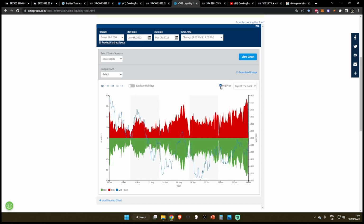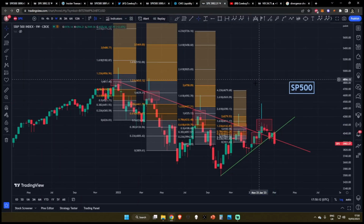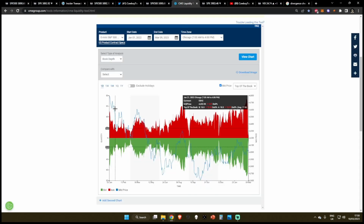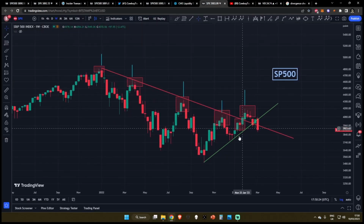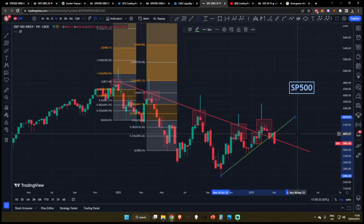This was one of the largest tops in the S&P 500. If we're looking at the mid price, this more or less tracks the S&P 500. And you can see liquidity tops we have marked over on this chart over here. So the tops in liquidity, top, top, top, top. We've marked these with these blue vertical lines on the S&P 500. Once again, we just talked about this at the start of the video, but you can see this uptrending line of support's been violated. This downtrending line of resistance has once again been violated.